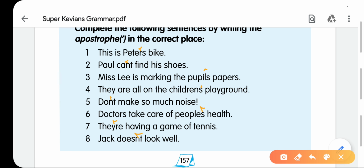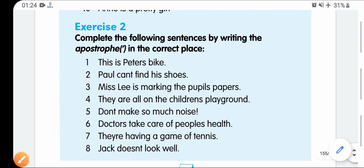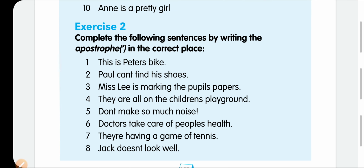So I hope you have cleared this concept, and in the next chapter we will move to another topic that is all about tense, and it is very important for speaking English. So for that period, stay home, stay safe, and goodbye to everyone.